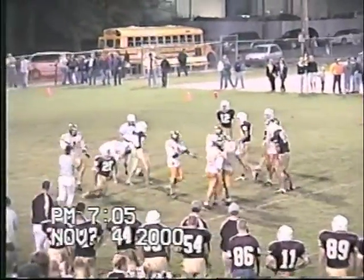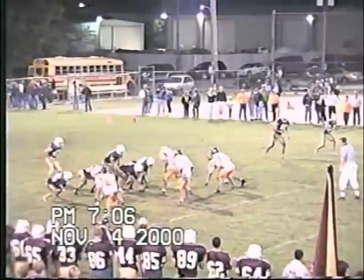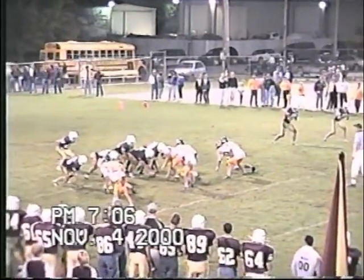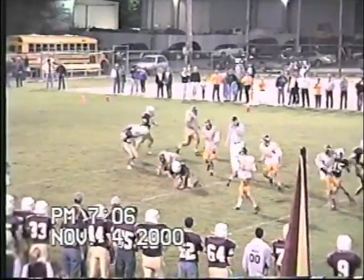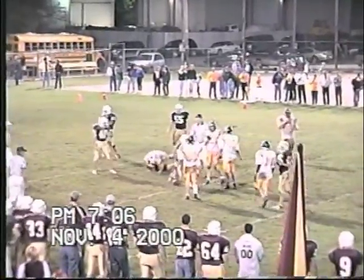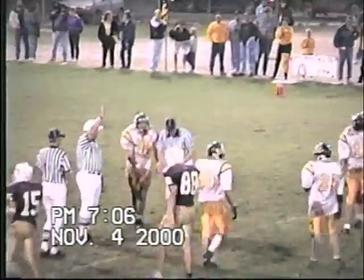Again, Shane Grocer is the ball carrier. Keeps up. There's two wide receivers to the left side. Grocer is going to keep it himself, stumbled, brought down from behind. Look at Lance Martin, the Travis Dyer, Steve. Look at Lance Martin.